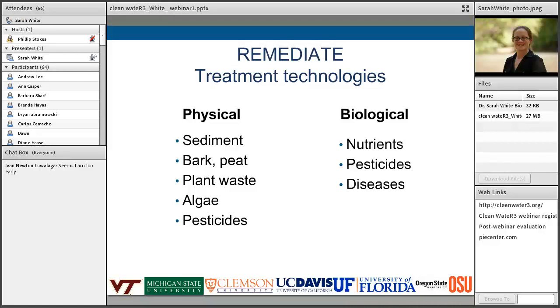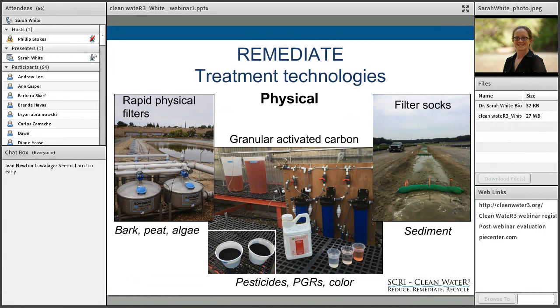And these are some of the treatment technologies and how their modes of action work to remove contaminants. If we talk about physical contaminants, there are probably a few more that we could talk about. The ones that we're actually doing some work with, ground truthing and quantifying how they work, range from rapid physical filters, which work to remove large organic materials from water, bark, peat, algae, that kind of thing, to filter socks, which you see as that green tube installed in a ditch. This is similar to what you would see in a construction site where they're trying to manage sediment. It's the same principle.